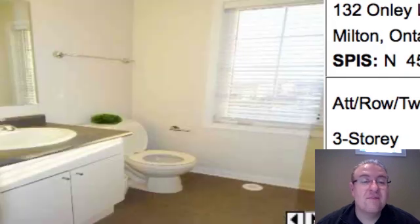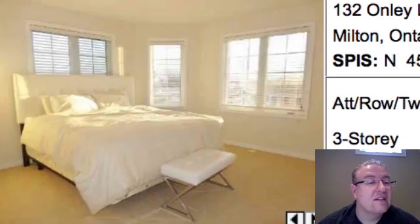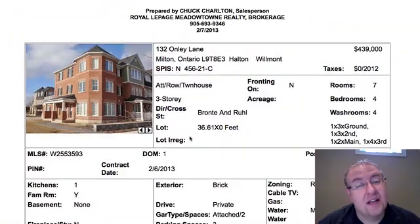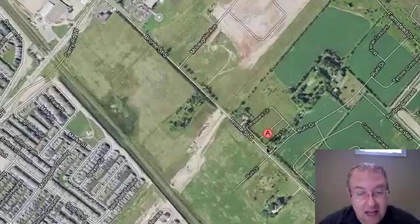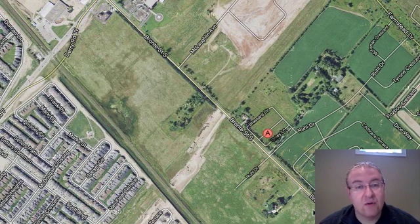Everything's very shiny. That toilet seat up is really messing with the whole sort of presentation of this one, I find. And there you go. You've got a lot of light in your master bedroom. Really, for now, unobstructed. You're going to have some homes across the street. Where this one is it's right on the corner of Onley right here. So you're going to get all that traffic from Bronte.